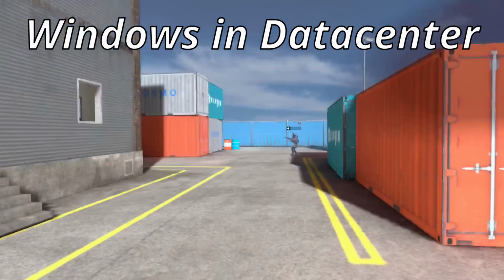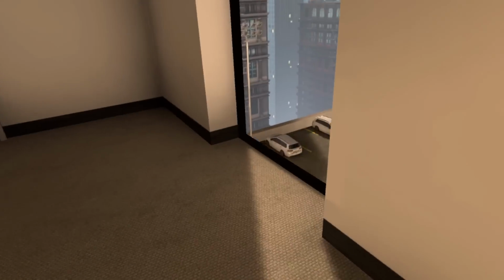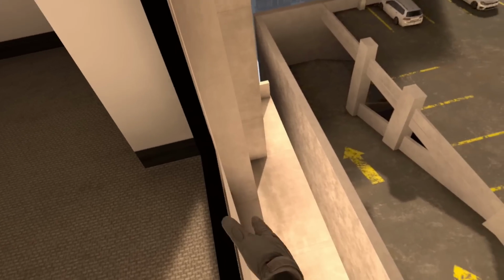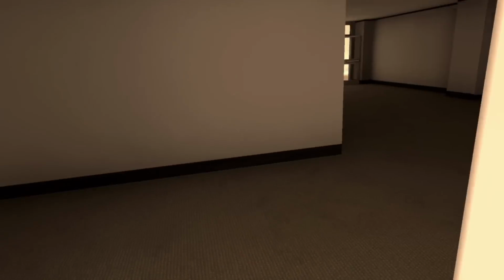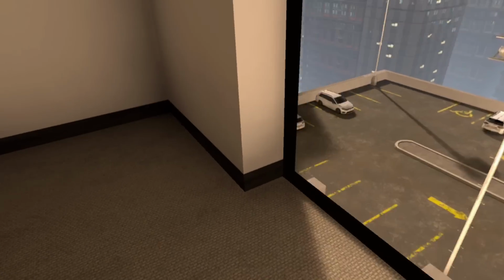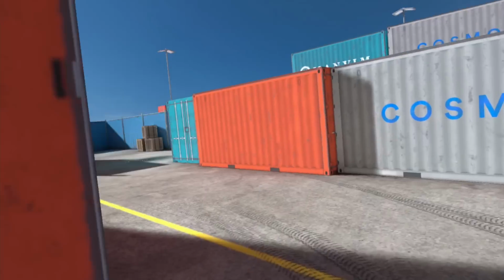Windows in Data Center. Now this is referring to the map Data Center. If you go to the A site, or as some people call it, pillars, there's actually 2 little windows you can jump out of, and you land right in the hallway near the stairs. And this can be a pretty overpowered spot in Search and Destroy if you know how to use it just right. Now I'm not sure if this works on the PC version of Pavlov, but I'm sure it does.